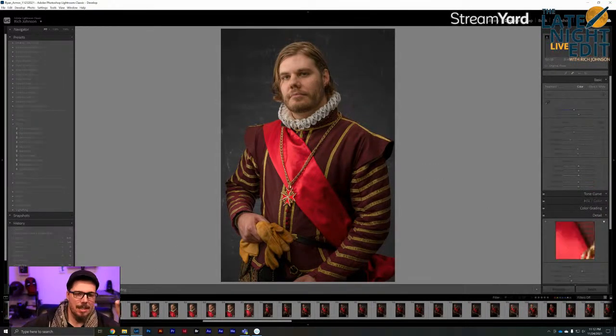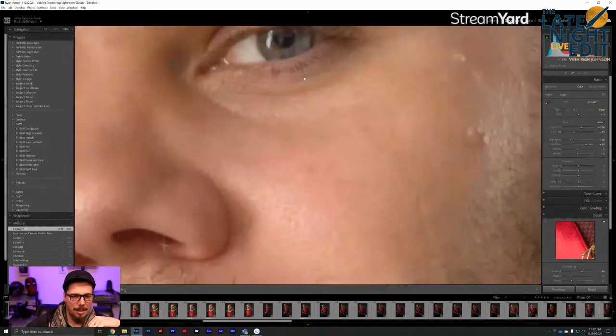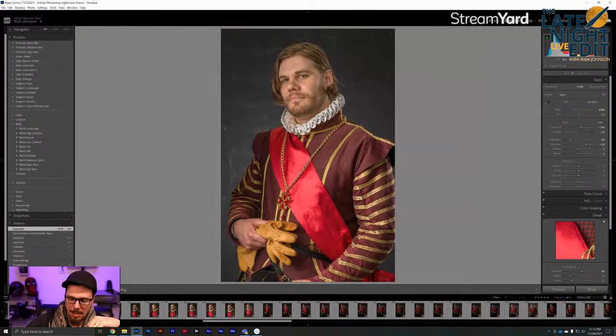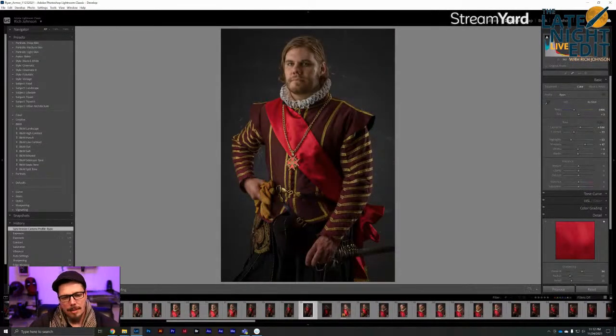This one, definitely that one. That one pops a little bit more. There's a little too much light on his arm, but it's not bad. All right. That's pretty good.